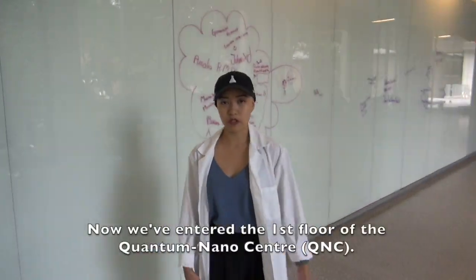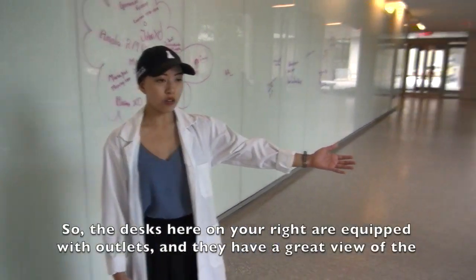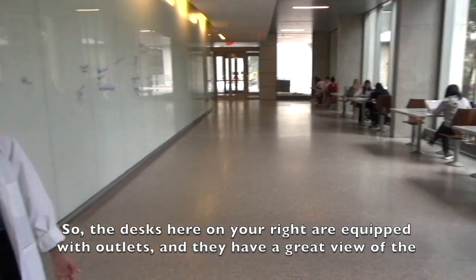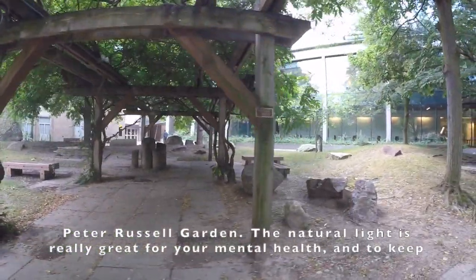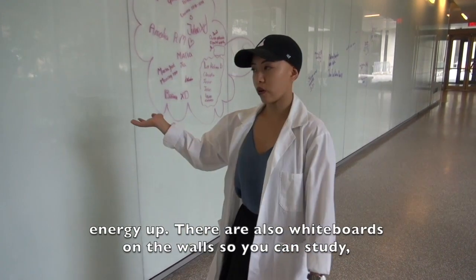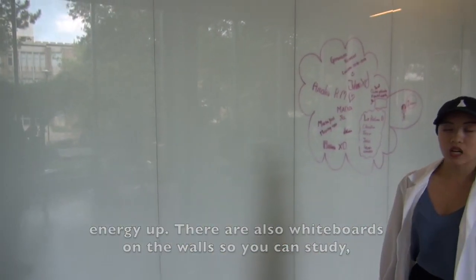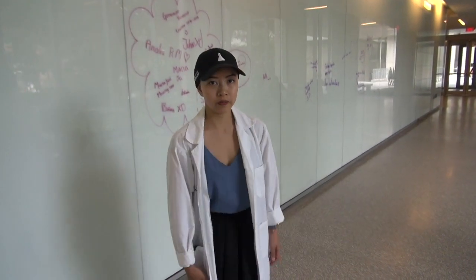Now we've entered the first floor of the Quantum Nano Center. So the desks here on your right are equipped with outlets, and they have a great view of the Peter Russell Rock Garden. Natural light is really great for your mental health and to keep your energy up. There's also whiteboards on the walls, so you can study, you can do your problems, or you can just doodle for fun.